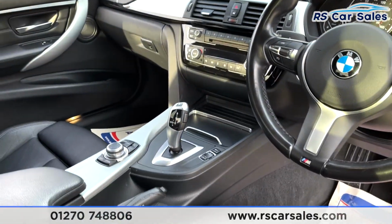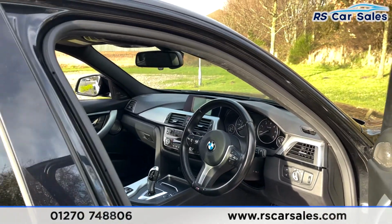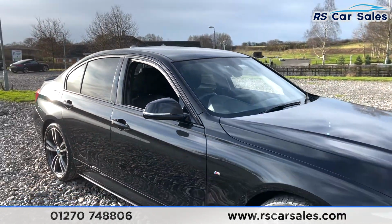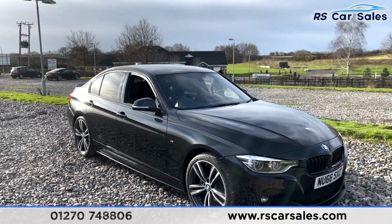interior. Now the vehicle is ready to drive away today with free next day nationwide delivery, competitive low finance, a fresh service, fresh MOT, and it's also HPI clear.